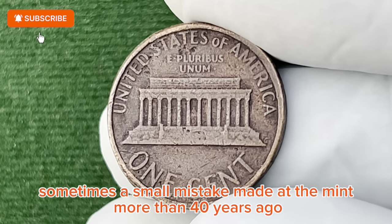For collectors, the thrill lies in the unknown. The possibility that a coin minted almost 3 decades ago might not just be an ordinary cent but a rare mistake that slipped through the cracks of the US Mint and into everyday circulation. The 1996 penny looks simple at first glance. Lincoln's profile, the familiar date, the D mint mark for Denver on many examples, and the classic reverse with the Lincoln Memorial.